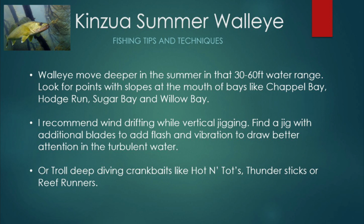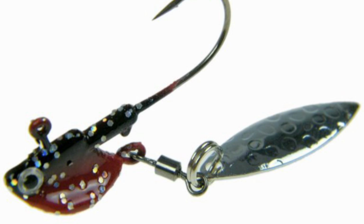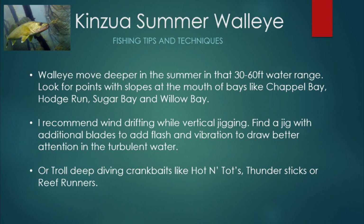Now in summer, the walleye pattern changes. We know that the walleye move deeper in the summertime, and at Kinzua it's typically between 30 and 60 feet of water. You guys need to look for points with slopes at the mouth of bays like Chapel, Hodge Run, Sugar, and Willow Bay. Again, I'm going to recommend wind drifting while vertical jigging. A little additional tip, if you guys can find a jig with additional blades, that's going to add flash and vibration to draw those fish into the bait in that turbulent water. My other recommendation is to troll deep diving crankbaits like Hottentots or Thunder Sticks or even Reef Runners.